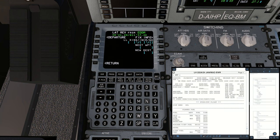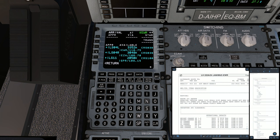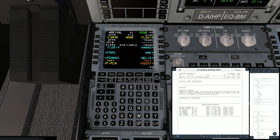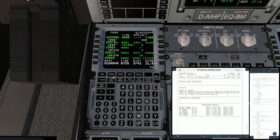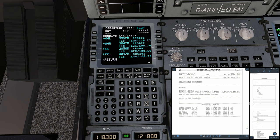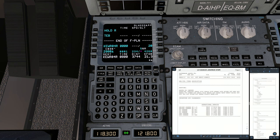Flight plan, Munich. Departing runway 08 left. Input 3 Quebec. None. Insert. And for the arrival, plug in. We'll go ahead and plug it in already, but obviously that can change, especially within the span of 8 to 9 hours. Close E4. No VIA for now. And Hannah. Insert. Plug in our alternate departure, 04 right. Direct Merit, so we'll insert that.